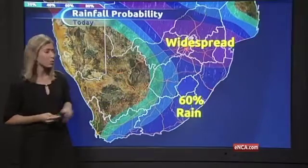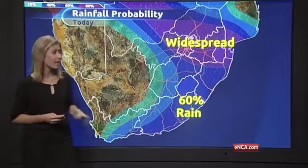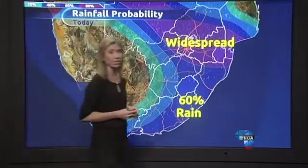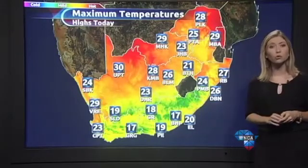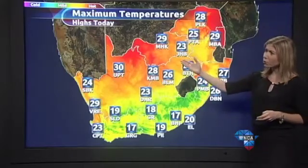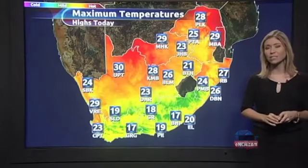Widespread showers and thundershowers likely in the northeast today, with a 60% chance of rain over most of KwaZulu-Natal and the Eastern Cape, and it's also going to be quite rainy over the eastern half of the Western Cape. Daytime temperatures low in the south, only 18 degrees in Graaff-Reinet, 17 in Bisho and George, 19 degrees in Sutherland this afternoon. Warmer to the north, 30 degrees in Upington, a high of 25 in Pretoria today, and Mbombela with a maximum of 29 degrees.